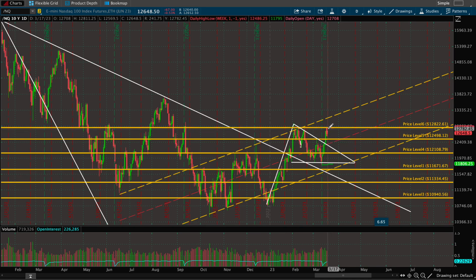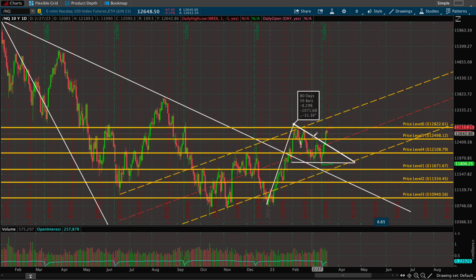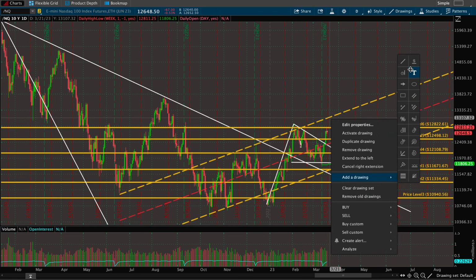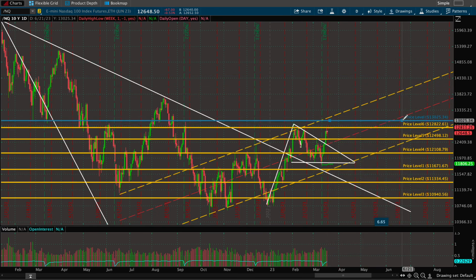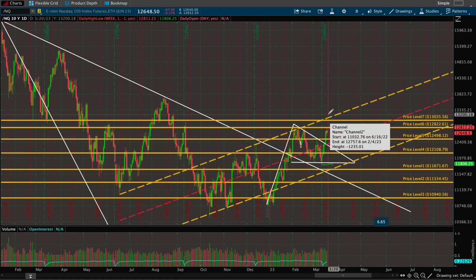But I would assume here on this channel, in this big bear channel, that it will really try to get up here if possible, so somewhere right up there. That looks like a good area to test, and hopefully it sells off. But if it really breaks out, then we are in a true divergence, and that would be great. I would love some divergence and a bullish run.